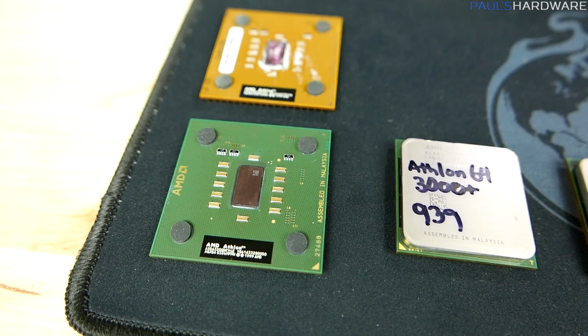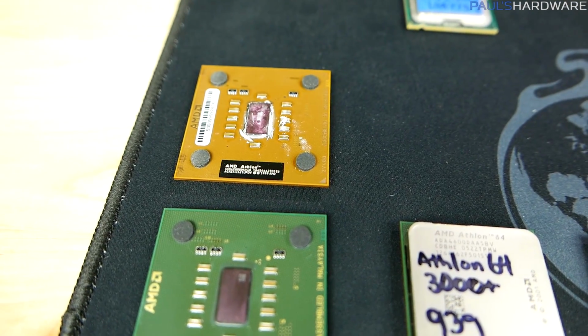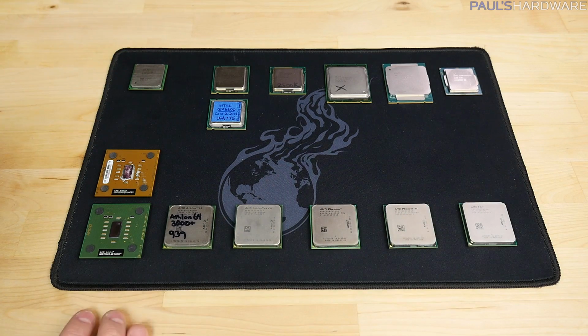Now, over here on the far left, you'll notice these CPUs don't have heat spreaders on them. That was a big advancement that was made, and you see Intel and AMD both doing that with heat spreaders on all their CPUs. I'll show you why they do that with this CPU right here.